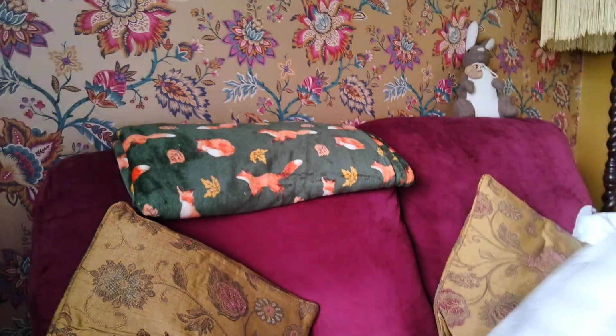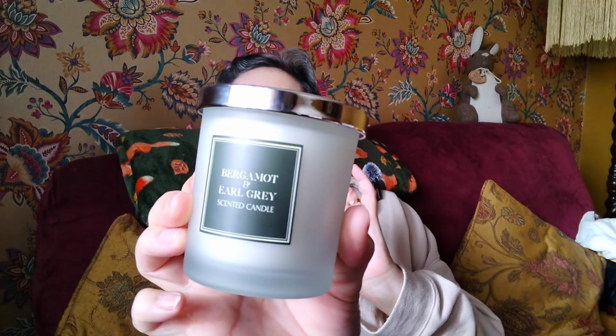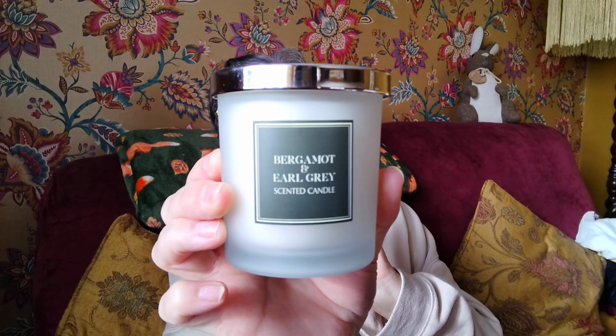I was going to do the candle of the week, that we bought. This one smells lovely. It's a Morrison's Nutmeg range. It's bergamot and Earl Grey, and it absolutely smells amazing. I love bergamot, and bergamot and sandalwood are two of my favourite scents.